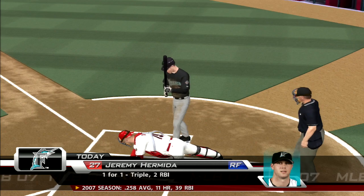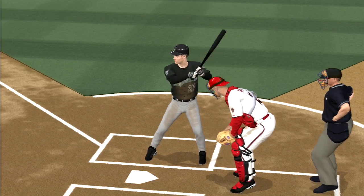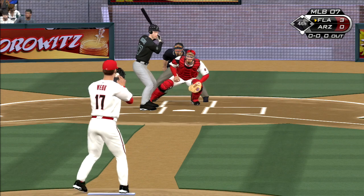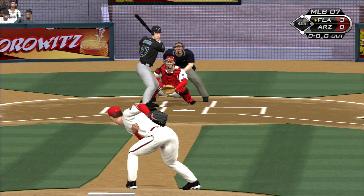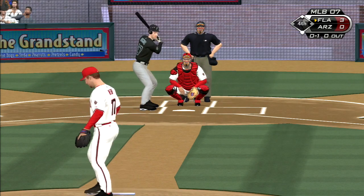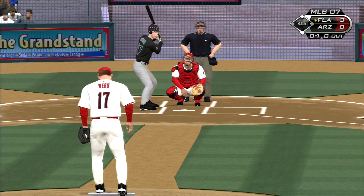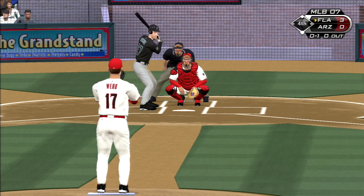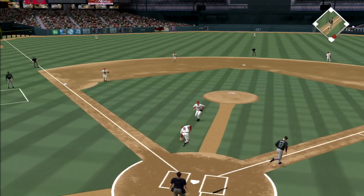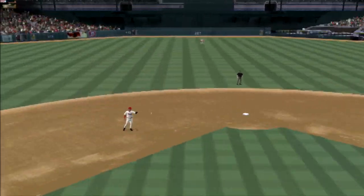Jeremy Hermida will stand in now to get us going here in the 4th. Pitch to the plate is a sinker for a called strike 1. And that almost had a little cutting action to it that time. Swing and a ball hit softly on the ground. Throw to first in time, 1 gone here in the 4th.